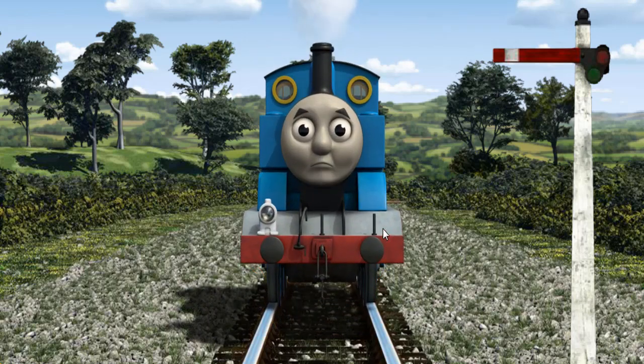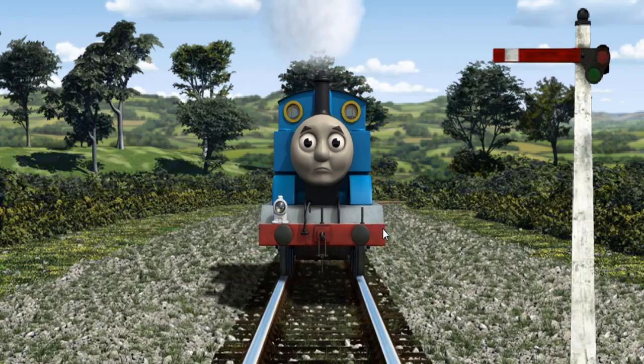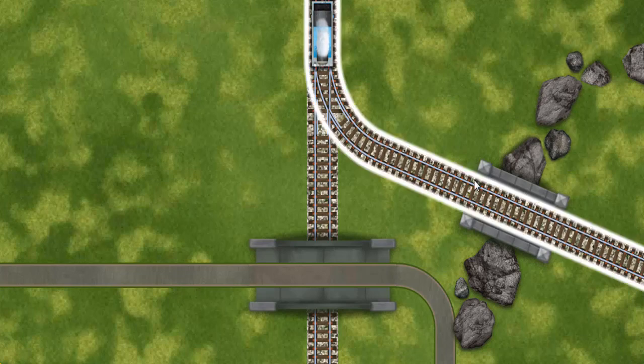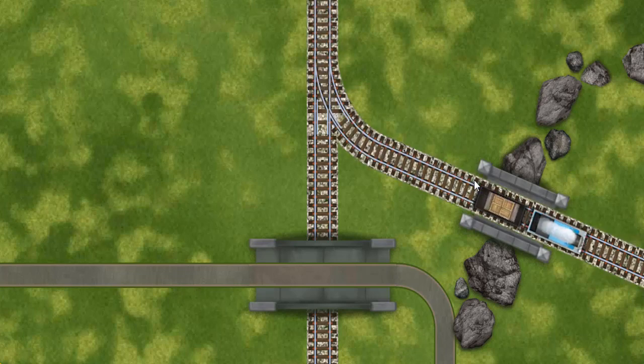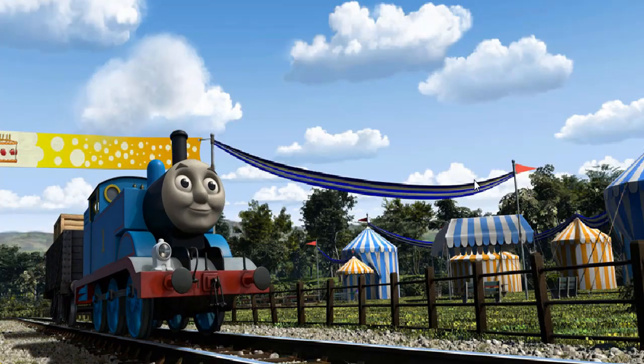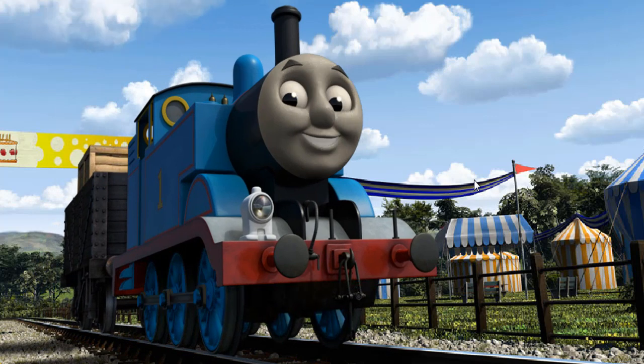Suddenly, Thomas had to stop because of a broken signal. He needed to go a different way. Help Thomas find the track that goes over the shortest bridge. All clear! Thomas puffed proudly into the fair. With your help, he was right on time.